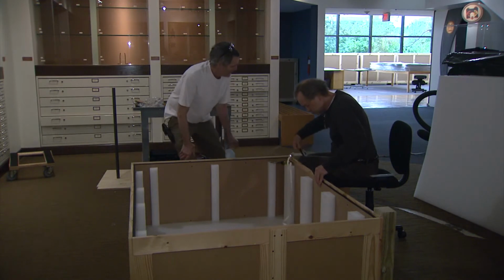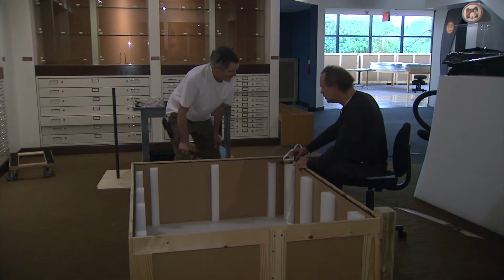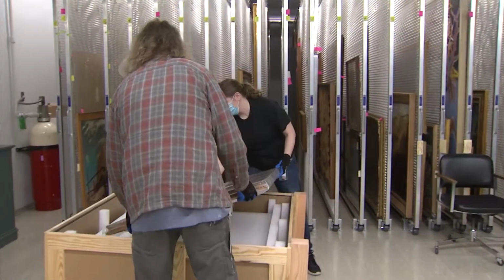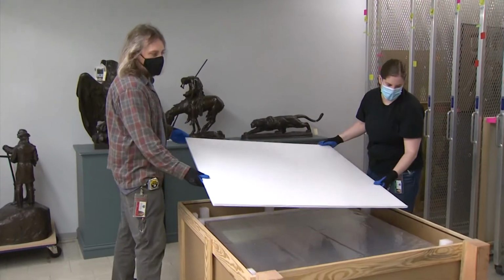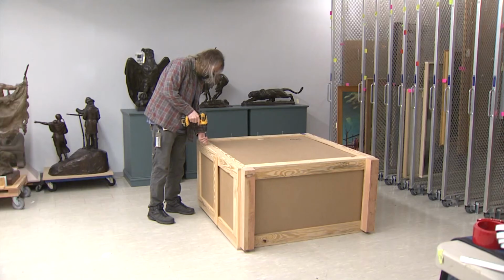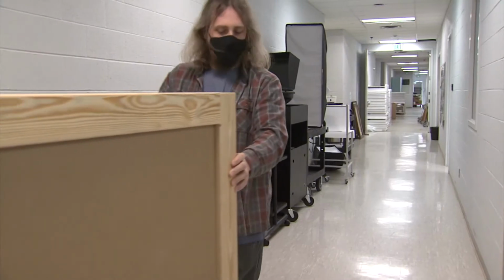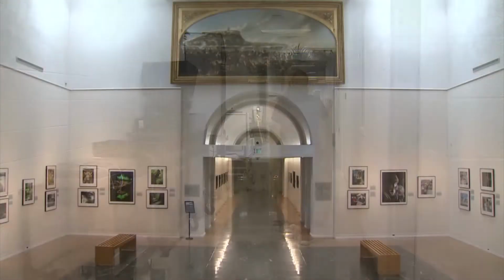We start with an empty wooden box, a crate that is being built at an off-site location, and then we bring it in and we pad the crate out with foam to begin the protecting process, and then we wrap individual paintings in plastic, and each painting has a tray that it sits in so that it doesn't bounce around in the crate. Kurt estimates it will take about 235 of these crates to complete the move, with one exception. There's no crate big enough to hold this.